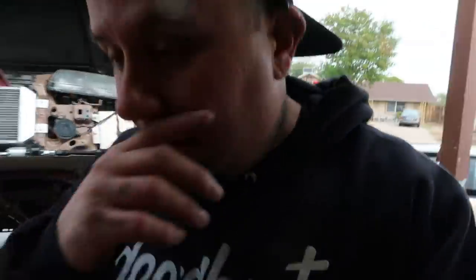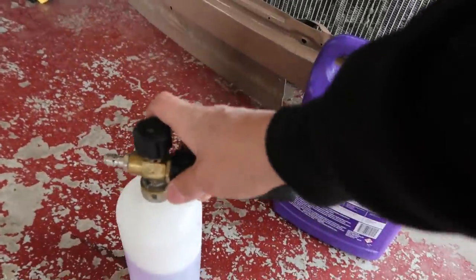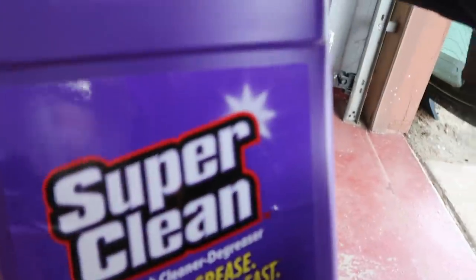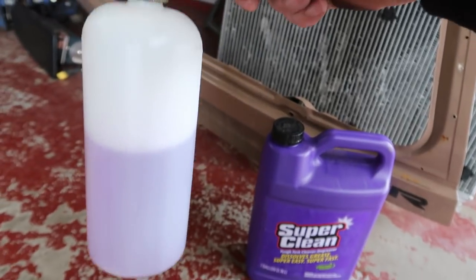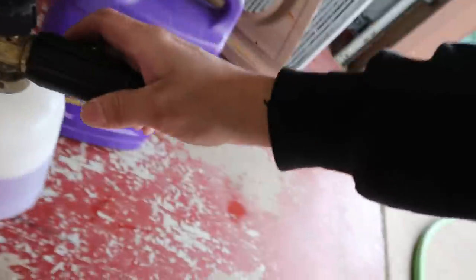All right, so blasted all the dirt and everything out for now. Look, dude, look how dark that water is. You see, that is the reason why I'm doing this, because that's disgusting. But just blasted it out really quick, and now I'm gonna go ahead and take my foam cannon. You guys already know I got this thing completely filled up with Super Clean. There's a little bit of dish soap in here just to add some thickness to it, you know what I'm saying? But that is just pure Super Clean in there. So we're gonna go ahead and blast it out with some Super Clean. And then my idea is to go ahead and scrub it and everything too before we rinse it.